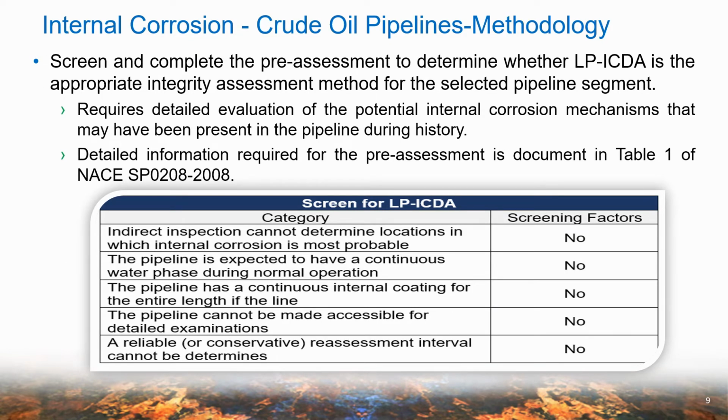So how do we assess? What are the assessment methodologies? First, you screen and complete the pre-assessment. You want to know, is LPICDA the appropriate integrity assessment method for this selected pipeline segment? All the information you need is detailed in Table 1 of SP0208.